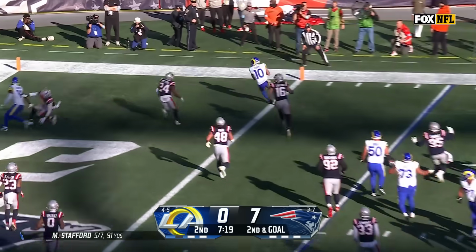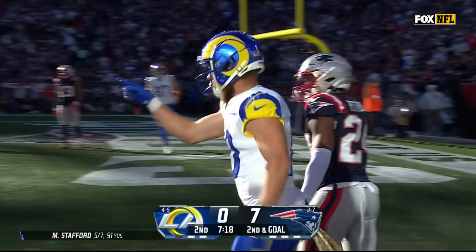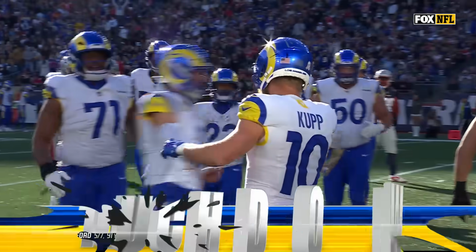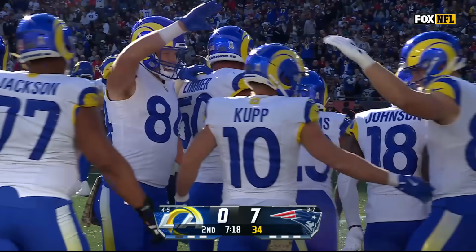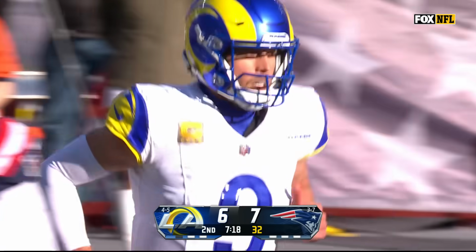Stafford rolling, throwing, end zone. Cooper Kupp touchdown. Both touchdowns in this game provided by a couple of Eastern Washington alums. Kendrick Bourne for the Patriots, Cooper Kupp for the Rams.